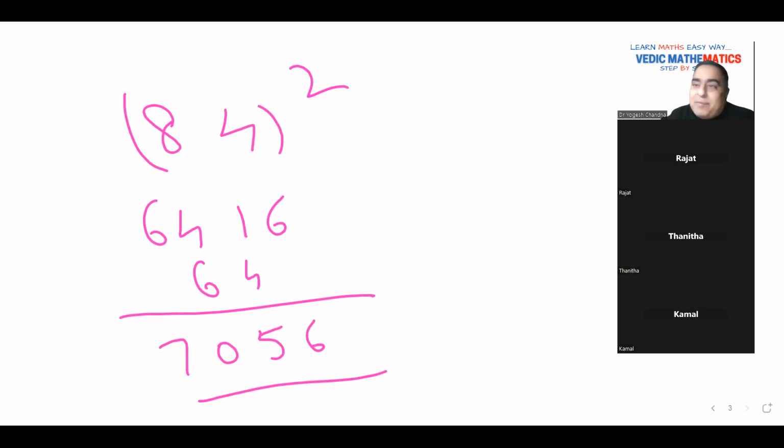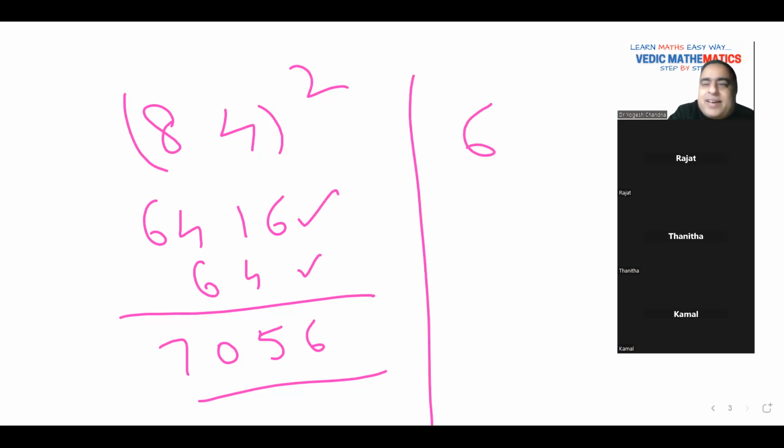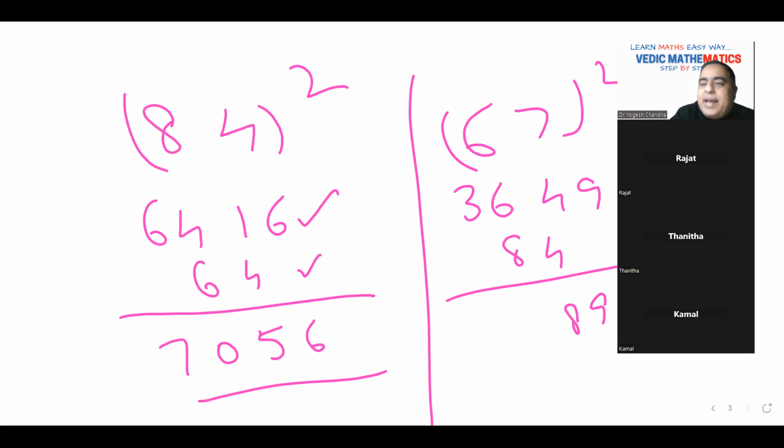So many steps have been reduced. You are doing this step mentally. This you can do because multiplication of single digit numbers, you all are clear. You don't have to focus more. 67, 36, 49, and 84. 9, 8, 4, 4. Finish.